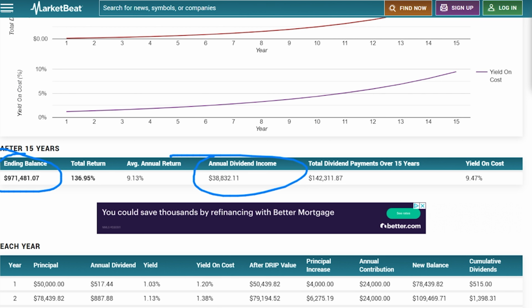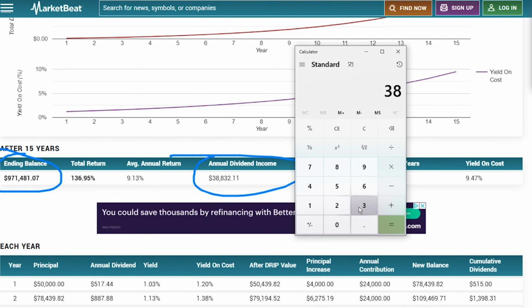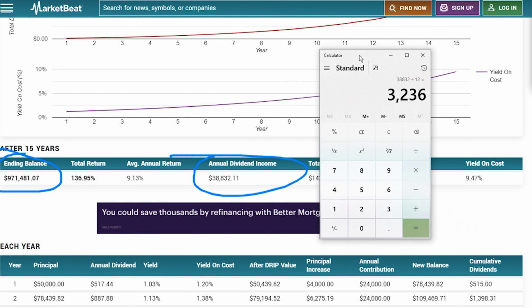Is going to be $38,832. So if we divide that monthly, on average, obviously months are going to be up and down because of the companies we have, it's going to be $3,236 every single month that we're going to be having in dividend income.